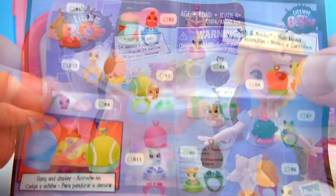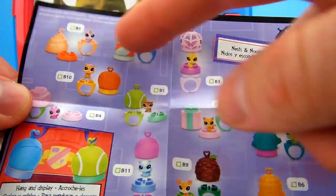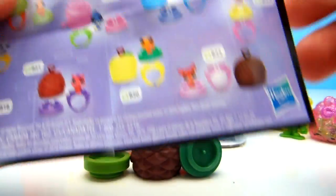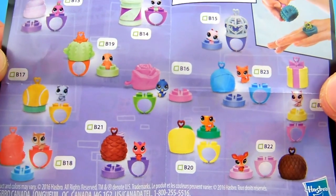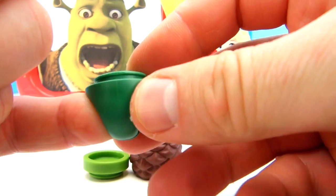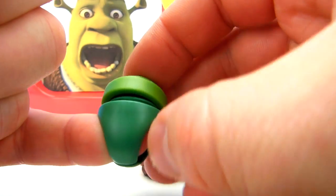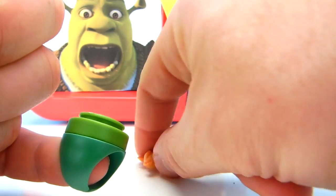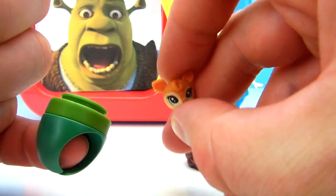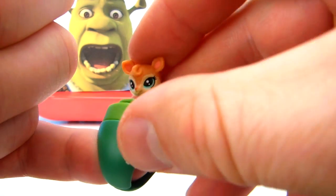Let's open it up. All right, so here's our Nests and Nooks guide. You can get all of these available options. Here's even more on the other side. I wonder which one we got. So here's our ring part. Put that one on right there. And you gotta put this other little green piece on top so that our little animal, look at that little guy, super cute. Put him on top right there.